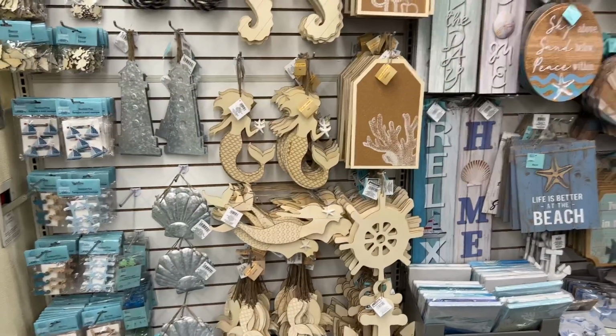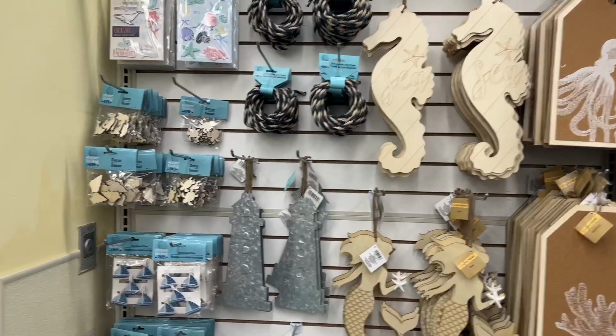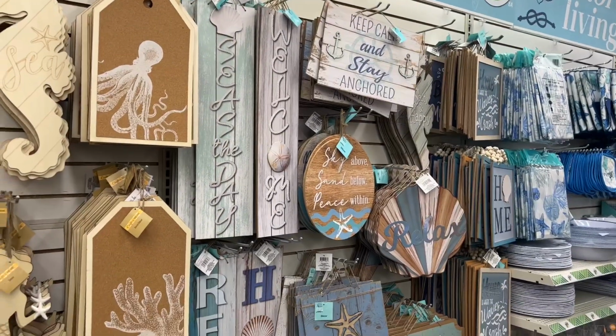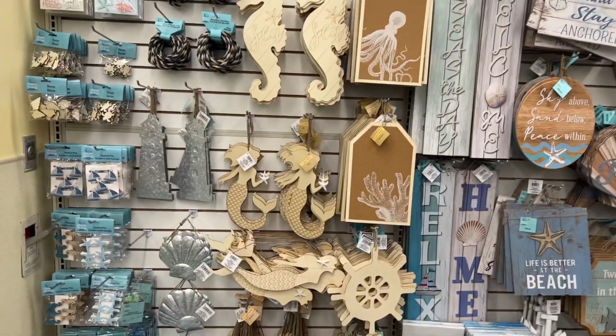I'm stepping back. We're gonna go through all the items. Now, this location is on Ball Road and Magnolia in the city of Anaheim. It's the newer Dollar Tree that changed from a CVS to Dollar Tree, guys. So I just wanna let you know where the location is, and we're gonna go ahead and go through this whole entire thing, and I'm gonna show you everything.